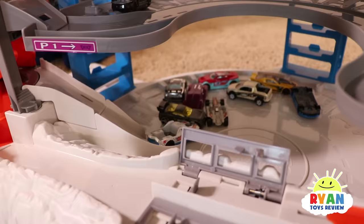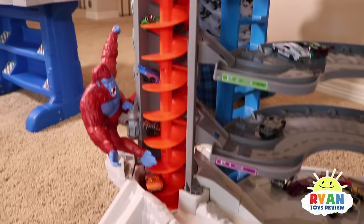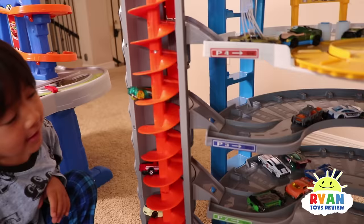Traffic jam on the lower level. Whee! Whoa! So now we can flip the switch and it goes onto a different level. Whee! Parking garage. A different level parking garage. Let's put a helicopter here. Now I can. This one.